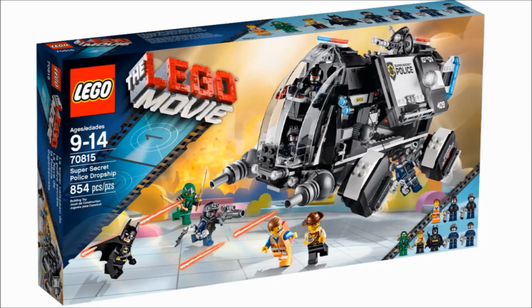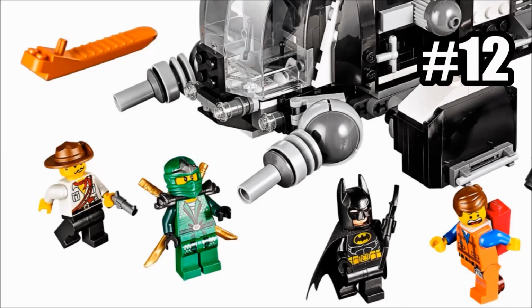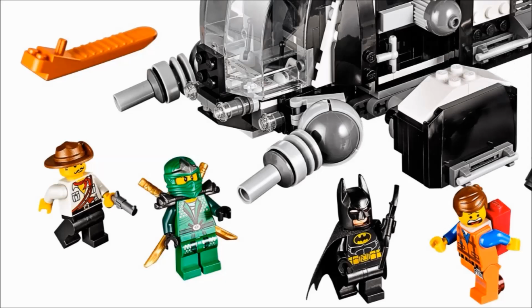The Super Secret Police dropship actually has two characters from LEGO's history included in it. You got the Green Ninja from Ninjago, who was first introduced in 2012, and then you have Johnny Thunder from the LEGO Adventurers line, who was first introduced in 1998.